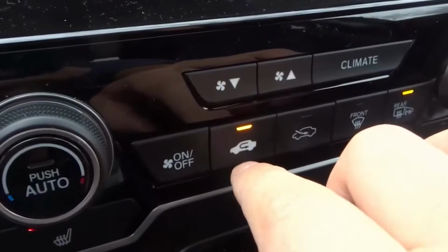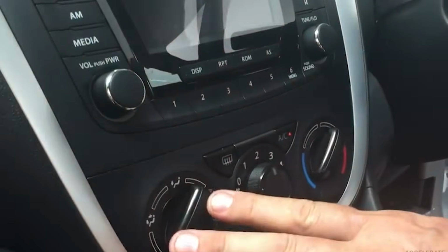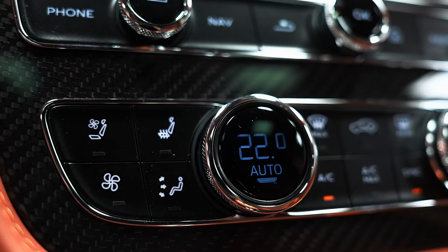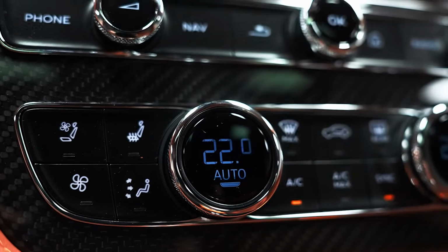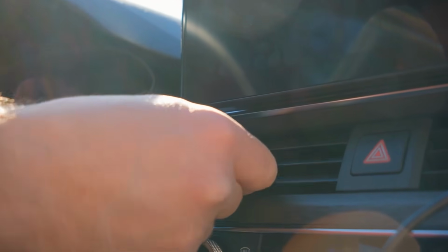The practical rule: city driving in moderate heat, roll the windows down. Highway driving above 60 miles per hour in genuine heat, use the AC and keep the windows up. The sweet spot most drivers miss is the vent setting. Outside air circulated through the cabin, with the AC compressor off.